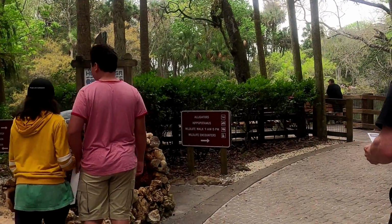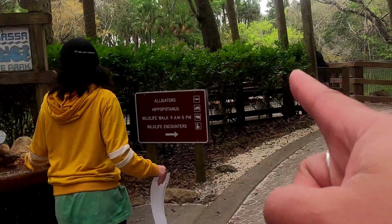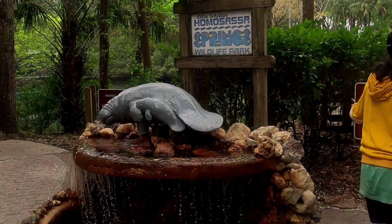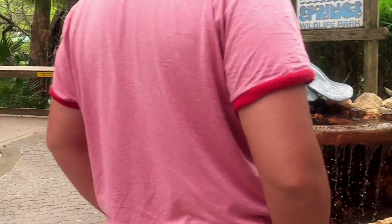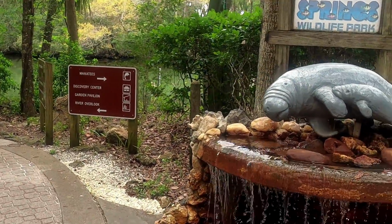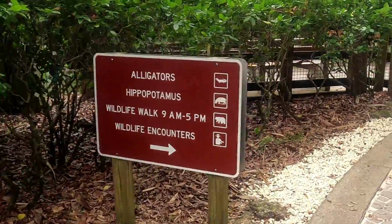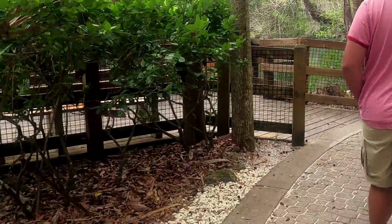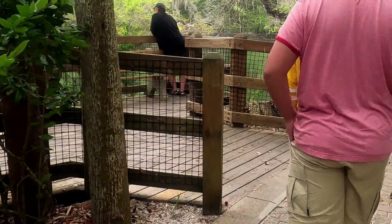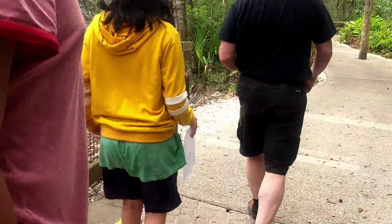They have alligators, hippo, bears. That's pretty. And then they have the manatees, garden, and river over there. So we'll see what animals we'll see here. They also have a panther, fox. What's the name of that, Dustin? The black fox.